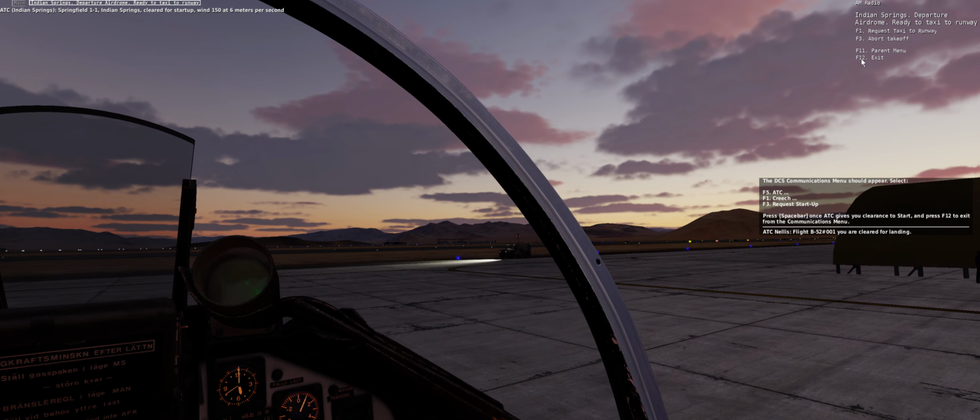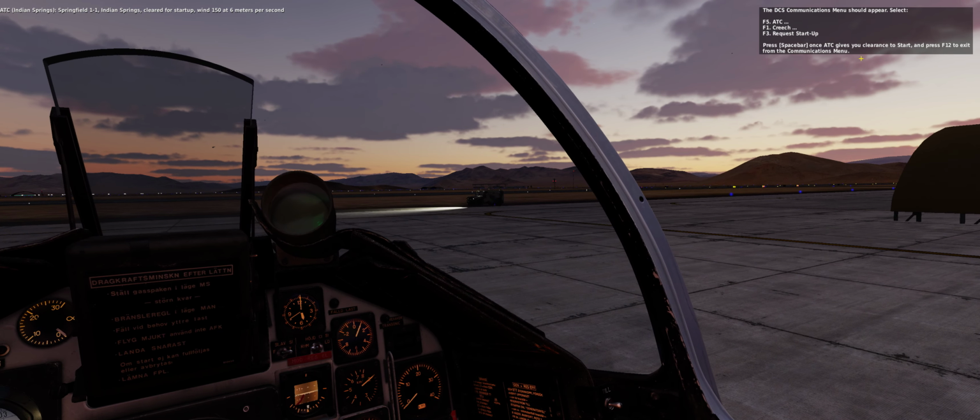Cleared for startup. Wind 150 at 6 meters per second.